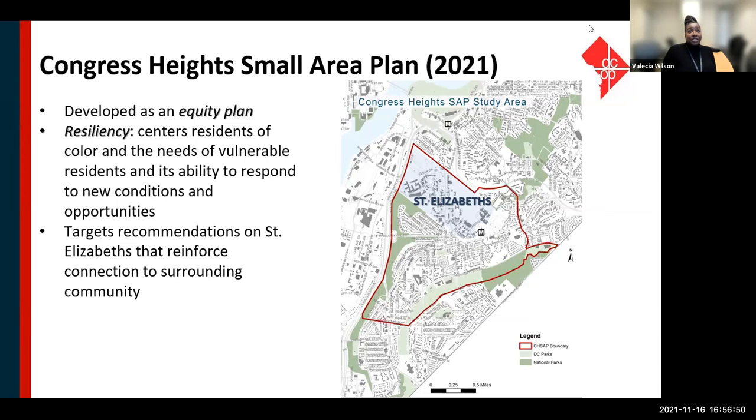And the recommendations target St. Elizabeth's only to the point that we are reinforcing the connection to the surrounding community, both physically, through programming, and through economic development. You can see here outlined in red the study area for the Congress Heights Small Area Plan. We see where St. Elizabeth sits, which is right at the community. This redevelopment is a good third of this community, and it does have an impact. Next slide.